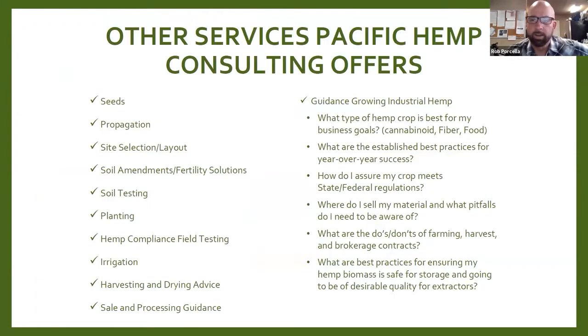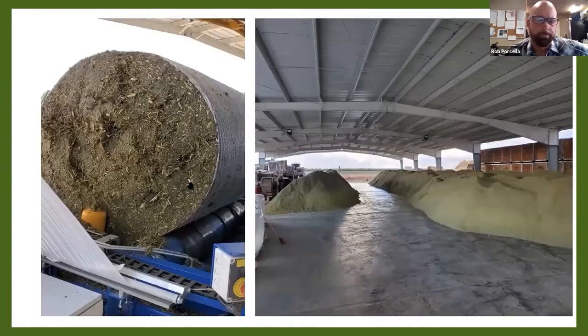However, in the end, our results really spoke for themselves. Like I said, we had the dry material at about 8.5 to 9% CBD. And with the wet material, we also had some hangups in our transportation getting to the extractor, and we only had about 4% CBD.